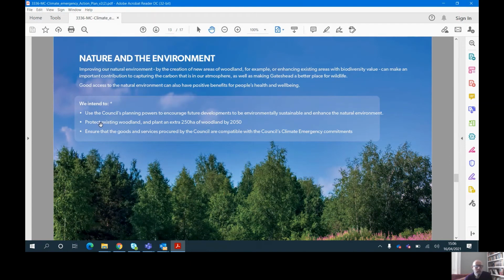Under nature and the environment, it talks about protecting existing woodlands and planting an extra 250 hectares of woodland by 2050. So 250 hectares is 2.5 square kilometres. 2050 is the deadline for being carbon neutral as a country. So it's no good for the woodland to be planted by then. The woodland needs to be mature and established by then, to be doing its job of breathing in the carbon dioxide, turning it into wood, to be acting as an offsetting measure for any remaining emissions that there are. So this date needs to be brought forward quite significantly to 2030 or 2025 even.